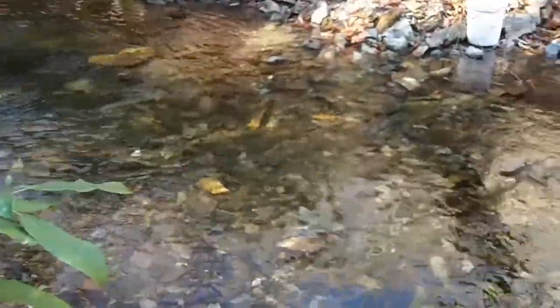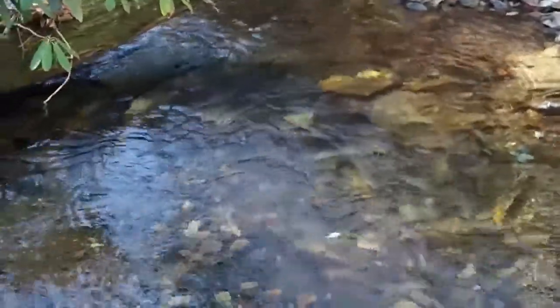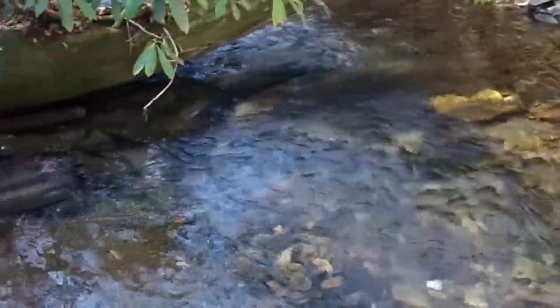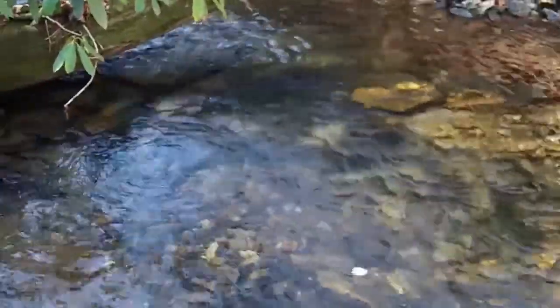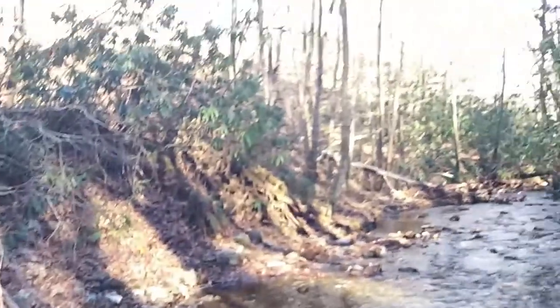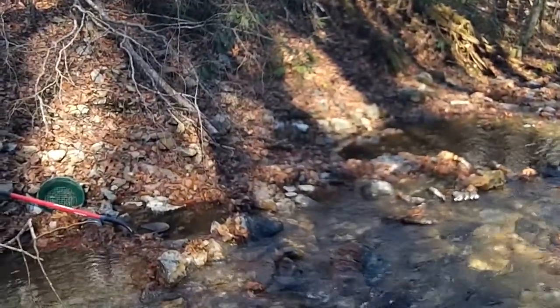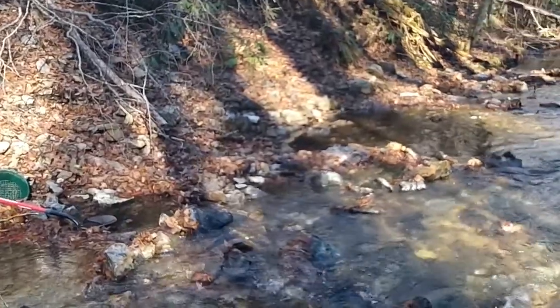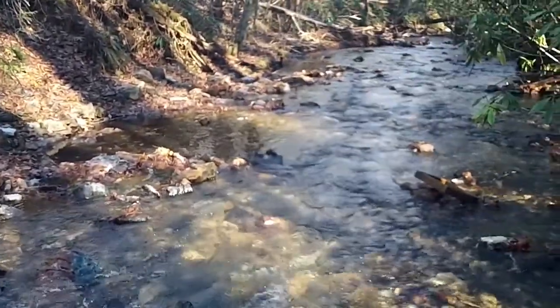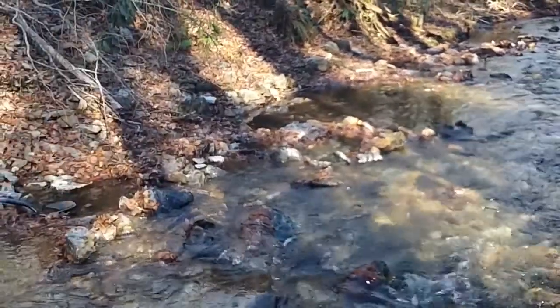We've been beating around here at the creek for a little while. Found some small stuff, nothing really fantastic yet, but that water's a little bit on the chilly side. I can feel it all the way through my boots, and I have to take a break with my hands every once in a while, but other than that, it's a nice day. Got some fresh air out here, and we're finding some, so that's a start. But hopefully I'll find something a little bit better. We'll take a look at it here in a minute.